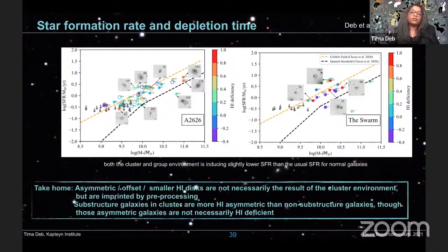So the take home for this section is that asymmetric, offset or smaller HI disks are not necessarily the result of the cluster environment, because we can also see that in the swarm galaxies. So this is probably imprinted by pre-processing. And the substructure galaxies in the cluster are more asymmetric than the non-substructure galaxies, probably because these substructure galaxies are having more tidal interactions. But because of these tidal interactions, they are not necessarily HI deficient, because this substructure environment is somehow still protecting these galaxies from the overall cluster environment.